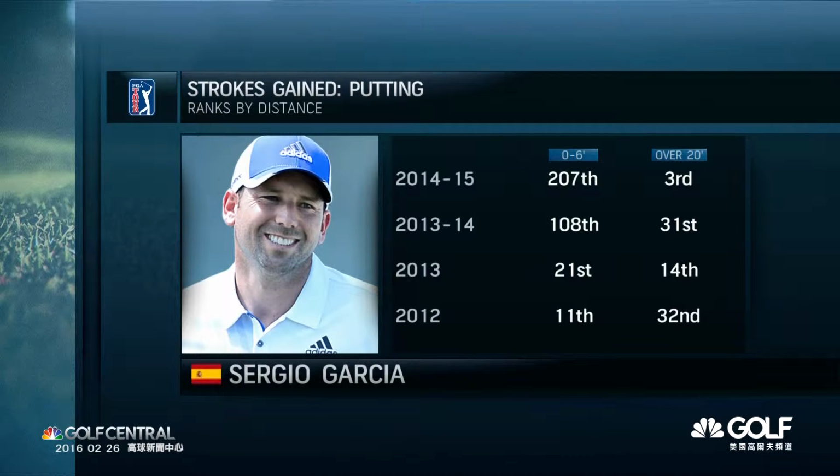Let's break it down to how he gained strokes from different distances. I want you to look at 0 to 6 feet last year. 207th. That's about last on the PGA Tour. That's down from 11th in 2012. That's the last time he was in the top 20 in strokes gained putting.